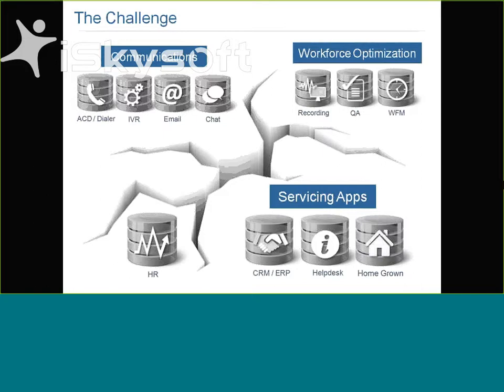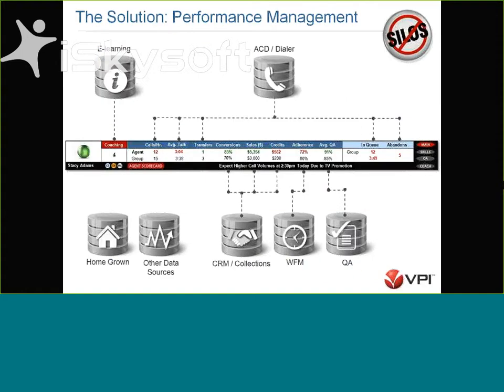They're siloed in and of themselves, but when you try to pull them together, it's very tough to get a unified view and share a unified view of contact center performance with your team, so you can drive behaviors in even daily to near real time and real time.